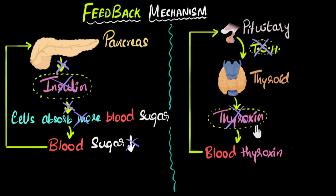Now, before we wind up, since we are on the subject of the thyroid gland, I want to talk a little bit about iodine deficiency. This might be important for you to remember from your exam point of view. At first, you may be wondering, where does iodine come from? Out of the blue, suddenly, why am I talking about iodine? How is it important over here?